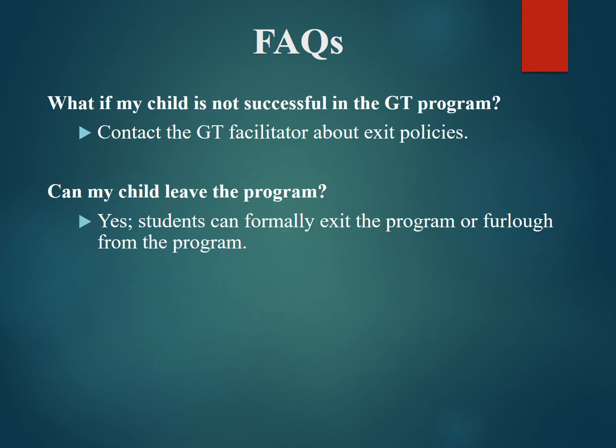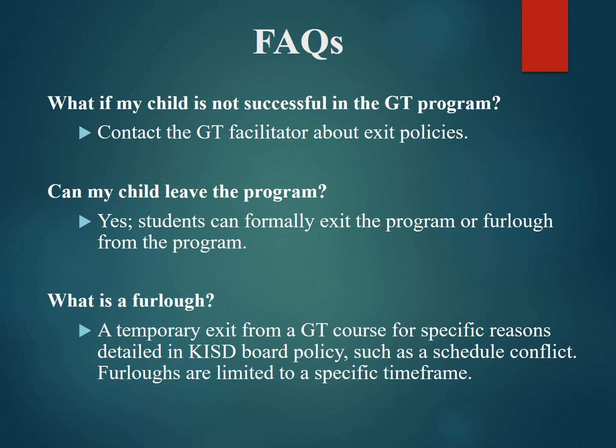If your child is not successful in the program, the GT facilitator can talk to you about exit policies. It is not a life sentence to be in the GT program. Students can formally exit, or they can furlough. And a furlough is a temporary exit for very specific reasons, such as a schedule conflict, and furloughs are limited to a specific time frame.